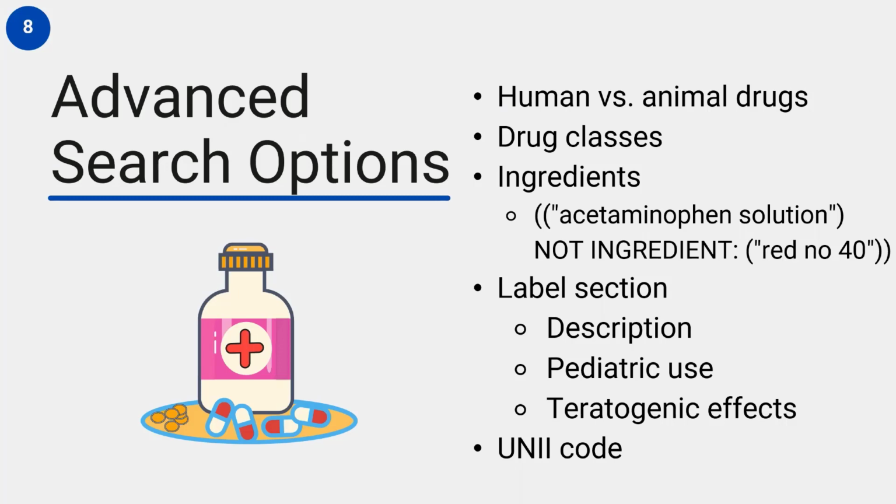UNII codes are unique ingredient identifiers, and those are another type of code that can be searched, but they're a little bit less common than NDCs. Next slide, please.